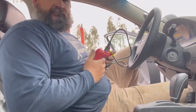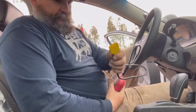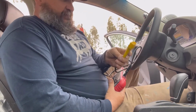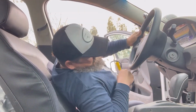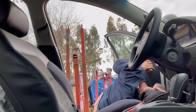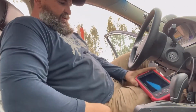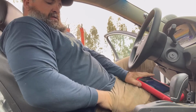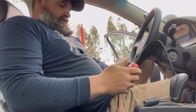Anyway, check engine light is on. Let's see what that's all about. I just gotta find my code reader. It's out here somewhere. Okay, here we go. Where's this go? I sat down too soon. Oh no. Yep, nope. All right. Did I bring the key? Oh yeah. We got keyage. 100%.